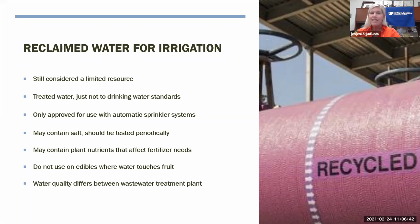And the water quality does differ between wastewater treatment plants. And it varies from time to time too. So that's why you may want to keep getting it tested for salt content.